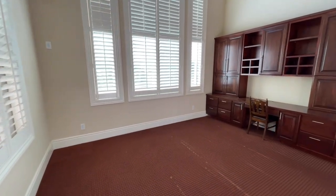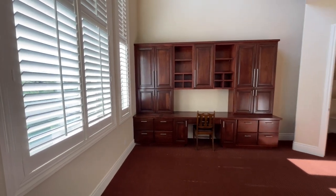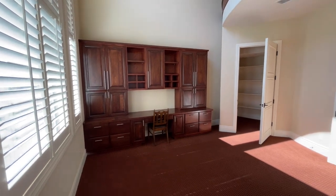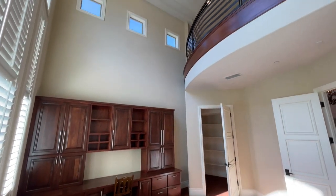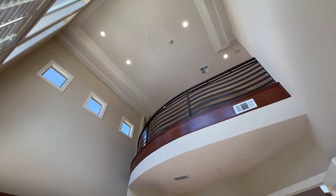This room is massive and it feels even bigger because these ceilings are probably, I don't know, 24 feet, give or take. All the built-ins, there's even storage in here. I guess technically you could use this as a guest room, but I don't know if your guests are gonna be too happy when you could peek over the corner and say hello.